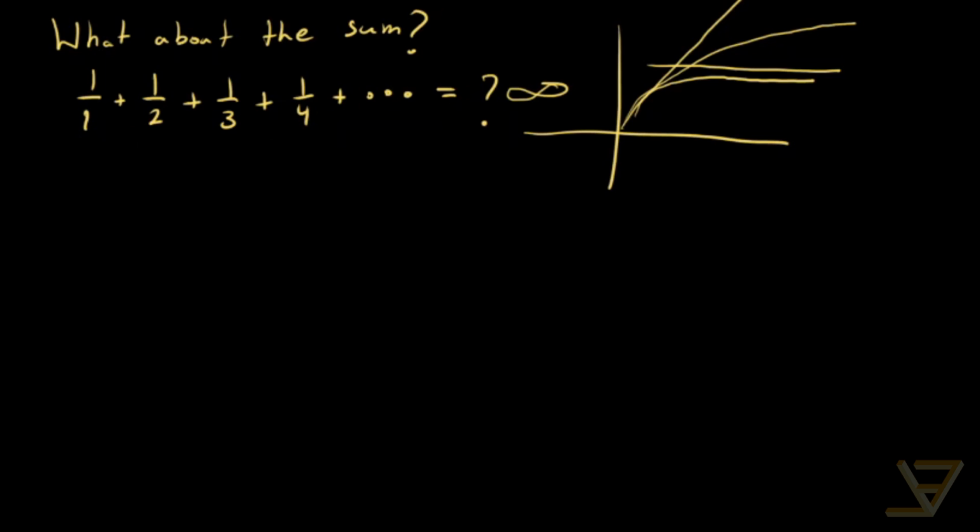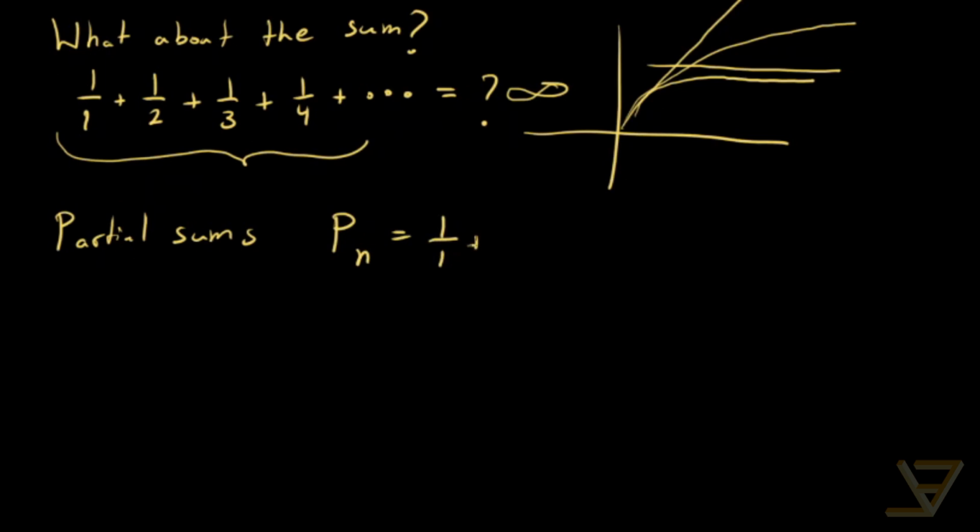So we have to understand what is meant by the sum first. What does it mean for there to be an infinite sum? What we're going to be doing is looking at partial sums. Let's say Pn is equal to 1 over 1 plus 1 over 2 plus 1 over 3 all the way through to 1 over n. This is a partial sum, because we've taken an initial segment of the series. And what we're going to show is that if we have the sequence of these, then this goes to infinity.